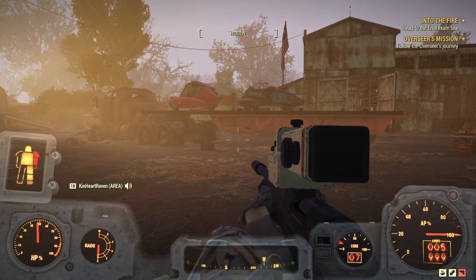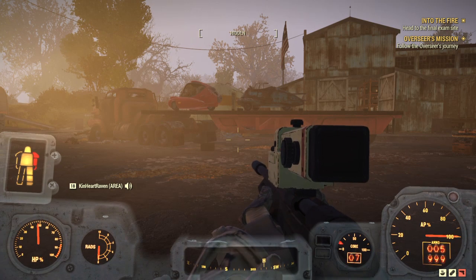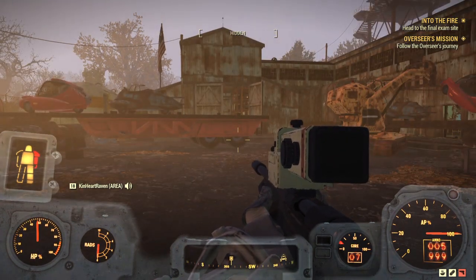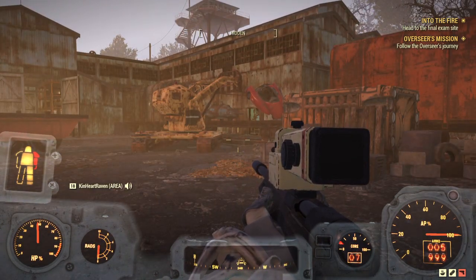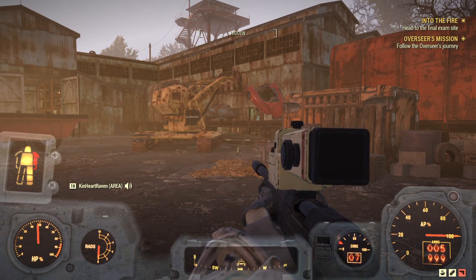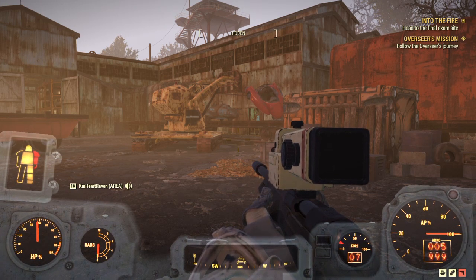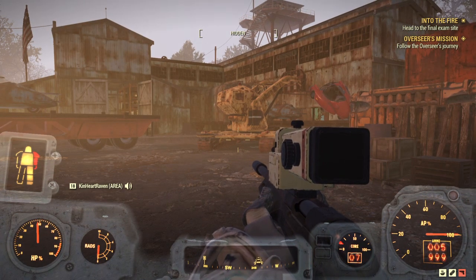Between Hornwright HQ, Poseidon Energy, the lumberyard, here at the Morgantown train yard, and I'm sure I'm missing a few other ones, but those are a few locations that you can find suits of power armor, hopefully parts that you can use or scrap.